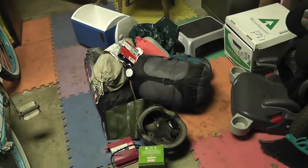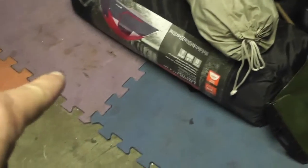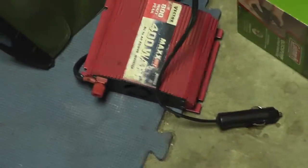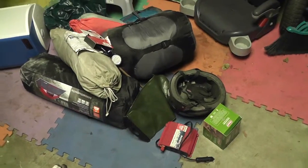We'll figure it out. And then other things, got a bike lock, switch tents. Got the big tent because I think that's going to be the one where we can lock our gear inside. And then there's my power inverter so we can have electricity should we need it. So that's where we're at so far.